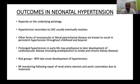Now, coming to the outcomes of the babies who have neonatal hypertension, it all depends on the underlying etiology. If it is because of UAC insertion and thromboembolism, this should usually resolve over time and these babies shouldn't have any problem. If it is because of renal parenchymal disease, these babies can have long-term hypertension, and these are the babies who need to be continuously monitored, and you need to see them in your OPD follow-ups.